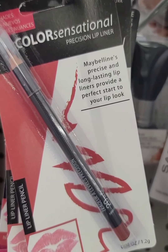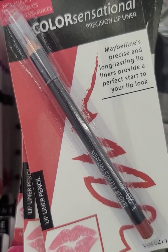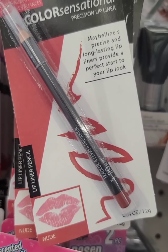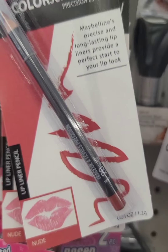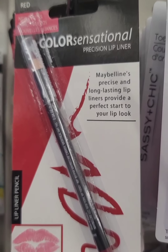This location doesn't have any of the Maybelline lipsticks, but it does have this Maybelline Color Sensational Precision Lip Liner in a few different shades. So this is a nude and they have it in red.